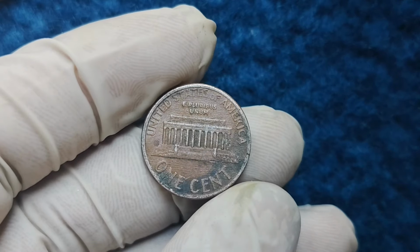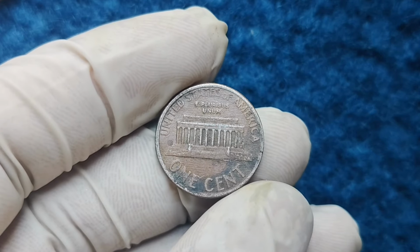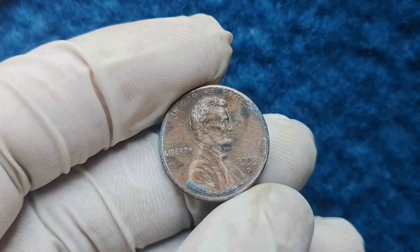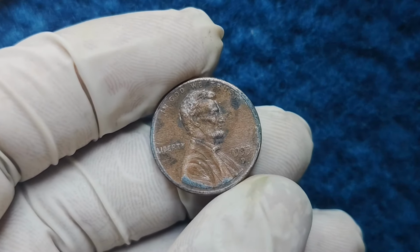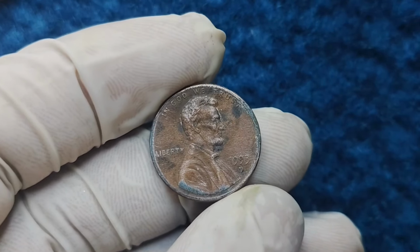Now, before you start flipping over every penny in your piggy bank, let's talk about what makes this coin so special. Because let's be honest, if every 1993 D penny was worth that much, we'd all be quitting our jobs and cashing in at Coinstar. Stick around, because by the end of this video, you'll know exactly what to look for, and who knows, you might just find one hiding in your couch cushions.